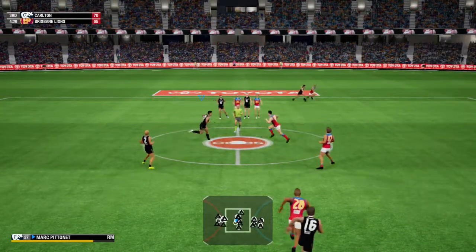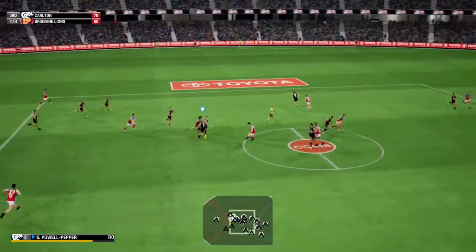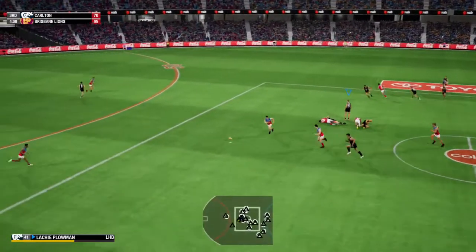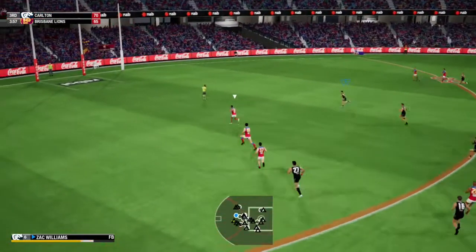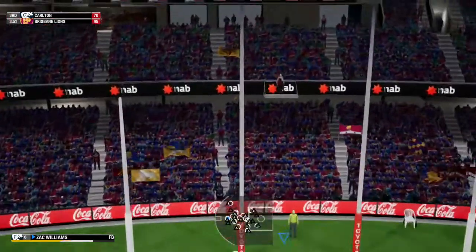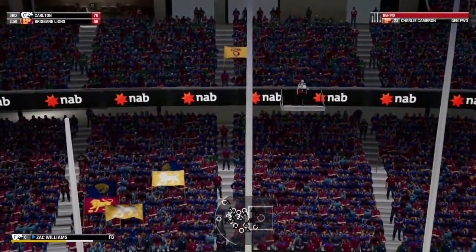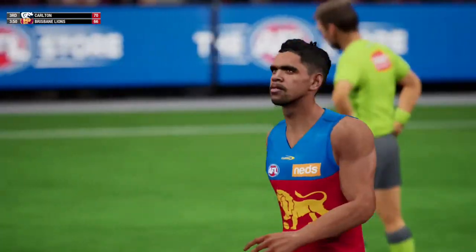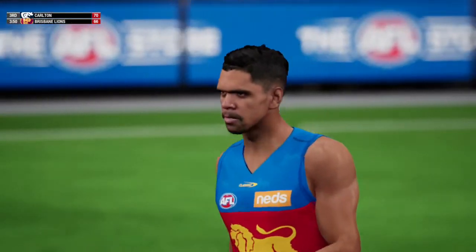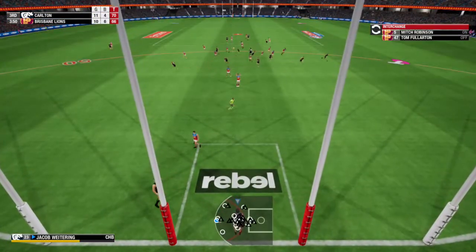Centre bounce. McInerney gets onto the ball. He has the ball. Stasevich gives it to the player running past. Goes for the goals. Brisbane reduced the margin. Players move as they look to provide an option.